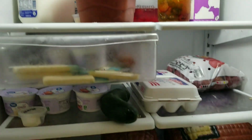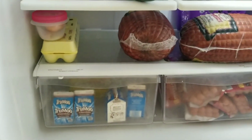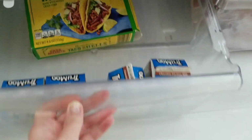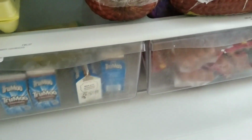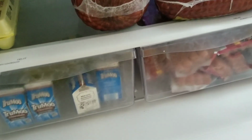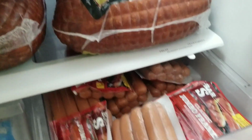We have pasta sauce. We've got some vegetables, my yogurts, some cheese, eggs. We've got milk and stuff in here. The little milks, you saw these in one of the freezers and also in here. Those are from the lunches and breakfast that my siblings get through the school. Then in here we have a bunch of hot dogs. These were actually given to us by the church. We've got some ham.